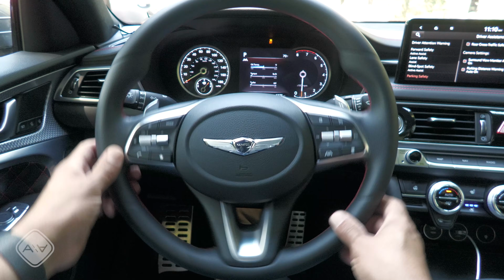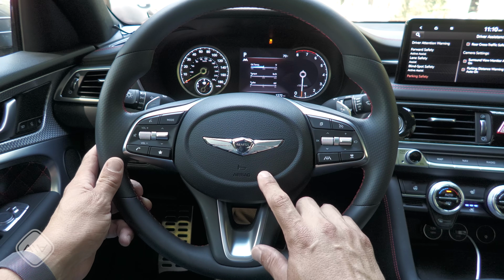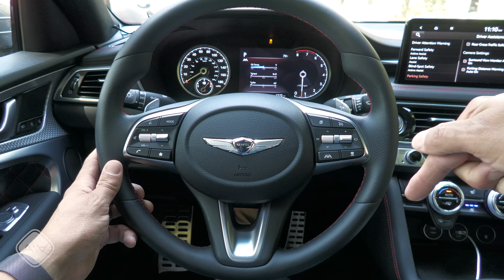The steering wheel is a round 3-spoke design. I was a little bit disappointed that we didn't get the new G80 or GV80 steering wheel. Let me know what you think about that down there in the comment section.